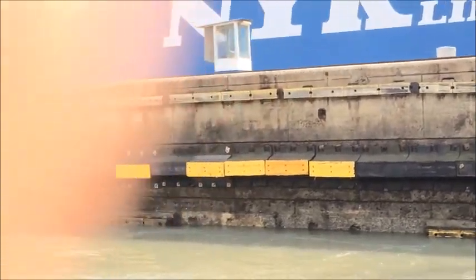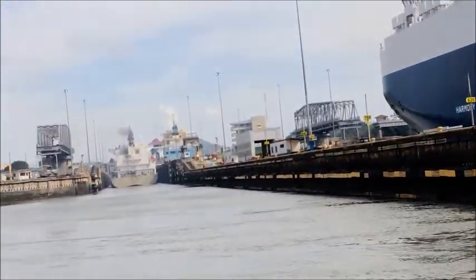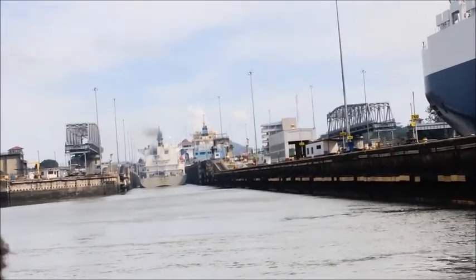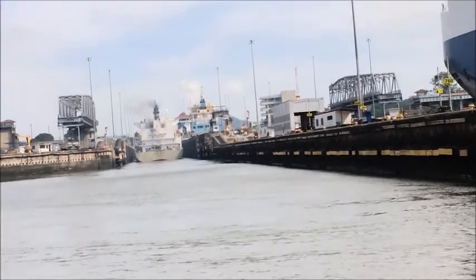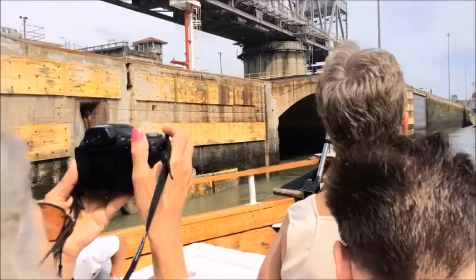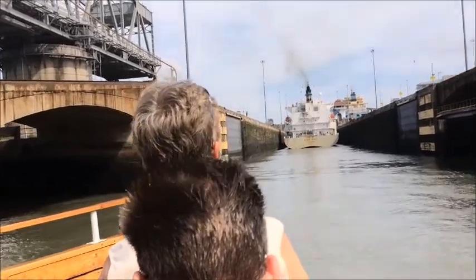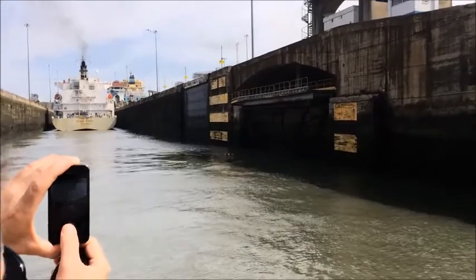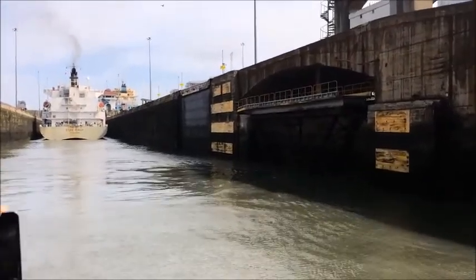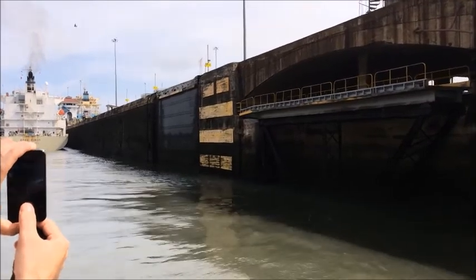Into the lock now. There's our partnership. It's a wonderful aspect if you want to fill up with a bit of diesel here and the wind's blowing in a northerly direction. We're currently gassing it to get into the lock with our Panama partner. And okay, these are going to be the lock walls here that close behind us.